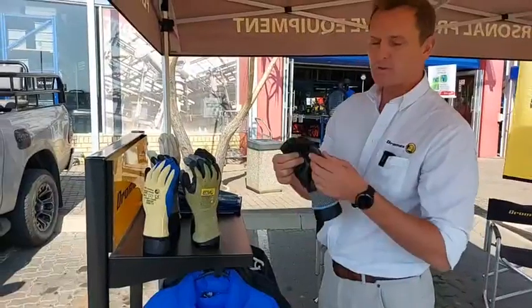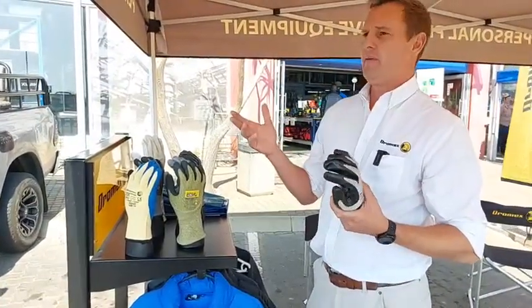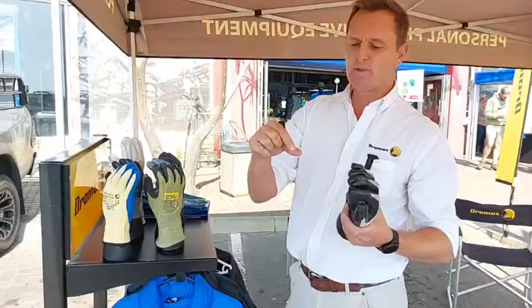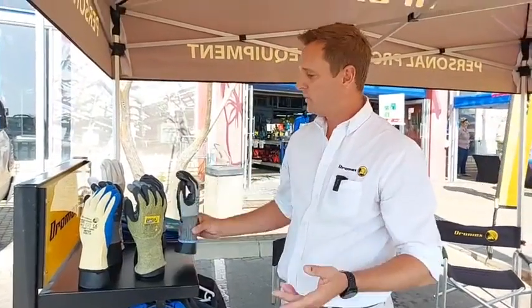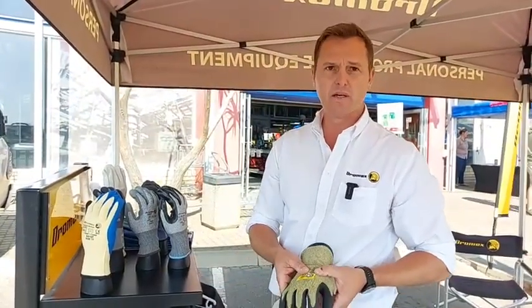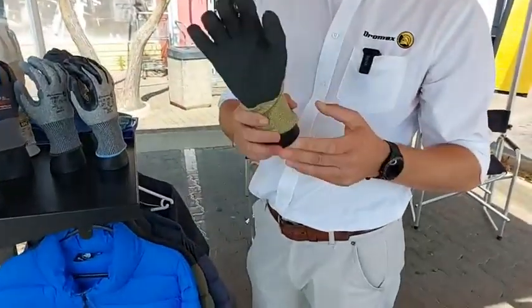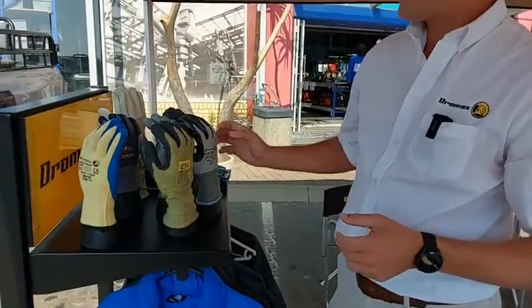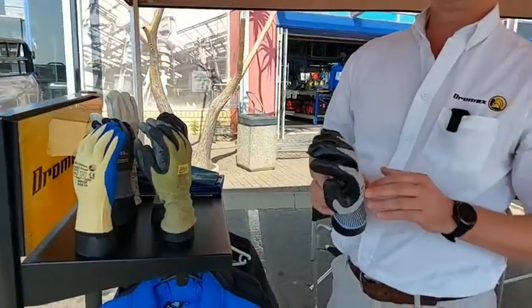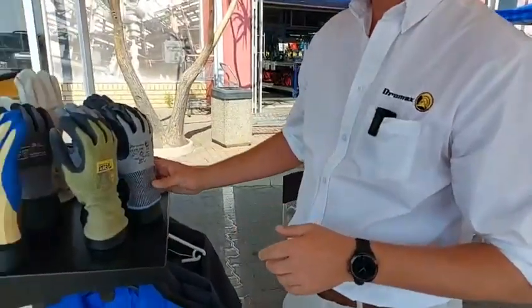If you look at a nitrile glove, that's going to be for oily conditions. So if you're working with anything where oil is involved and you need to be able to pick it up, this will work. An arc flash glove is obviously going to be fire protected. If there is a fire, that'll protect your hand against about 225 degrees. There are cut resistant gloves as well. You get a cut 4 and a cut 5. Keep your fingers safe.